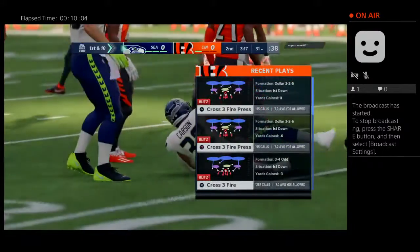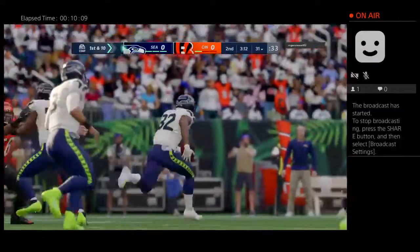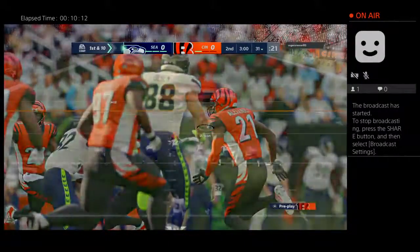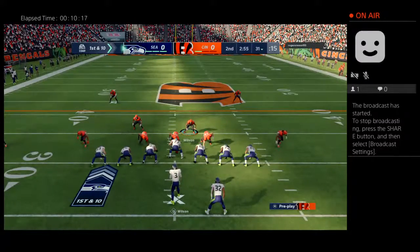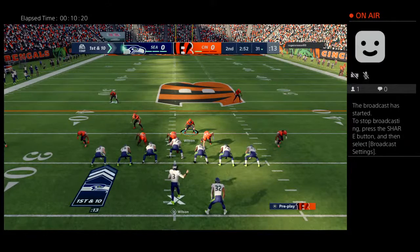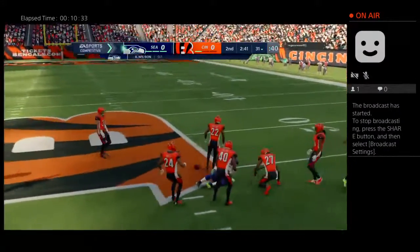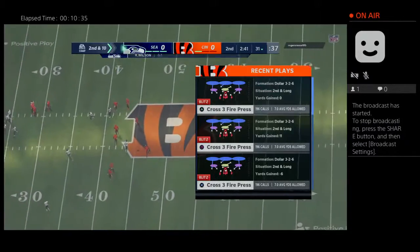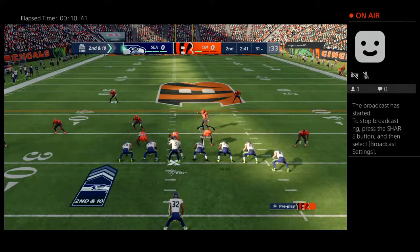Dropped. He's brought down at the 31. A gain of 11 on the play. First down, Seattle. Line of scrimmage, the 31 now on 1st and 10. From the gun, it's Wilson. And that is incomplete. He couldn't hold on through the contact. Brings up 2nd down. Line of scrimmage, the 31 as they line up 2nd and 10.